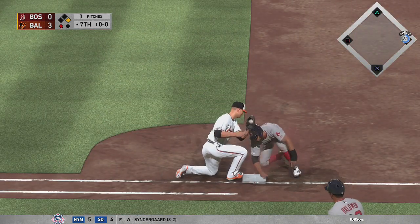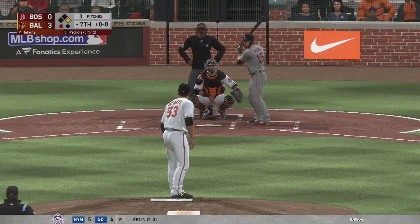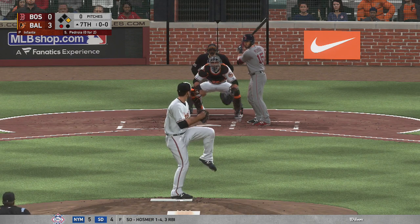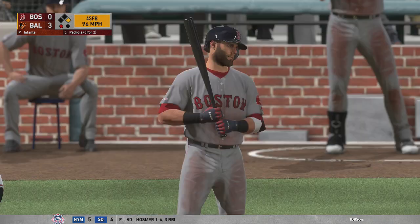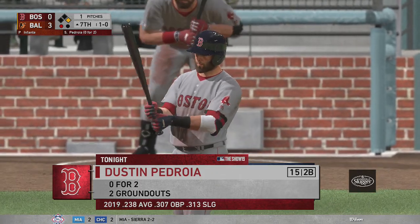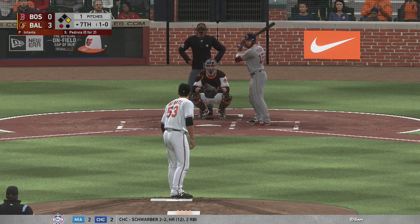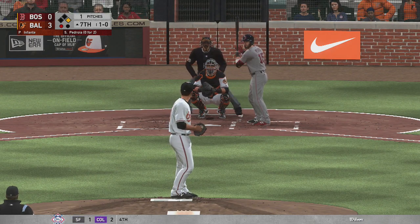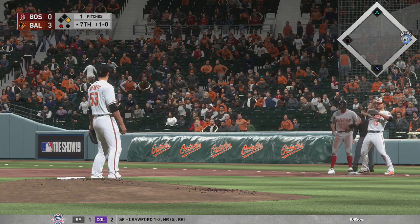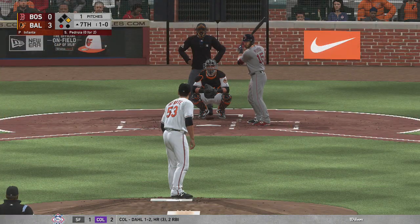Throw over to first, and he'll dive back in safely. Stepping in now, Dustin Pedroia, as he will look at a first pitch fastball for ball one. No hits to this point. Now a throw over, and the runner back safely. Bogaerts stands at first with one out.